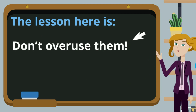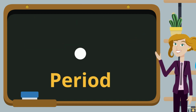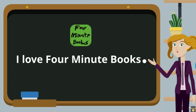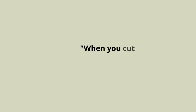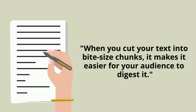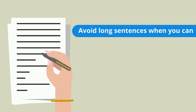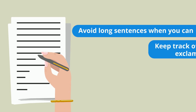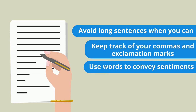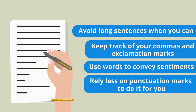Here, the exclamation mark had a purpose and made sense. Instead, learn to embrace the period. The simple dot can keep your text easy to read and neat. When you cut your text into bite-sized chunks, it makes it easier for your audience to digest it. In other words, avoid long sentences when you can, and keep track of your commas and exclamation marks. Use words to convey sentiments, and rely less on punctuation marks to do it for you.